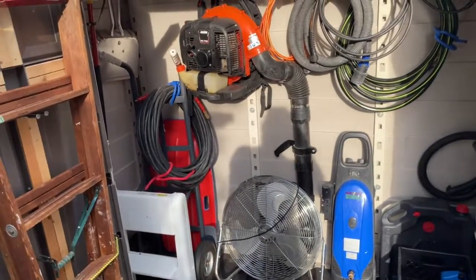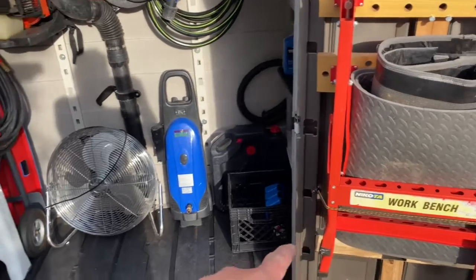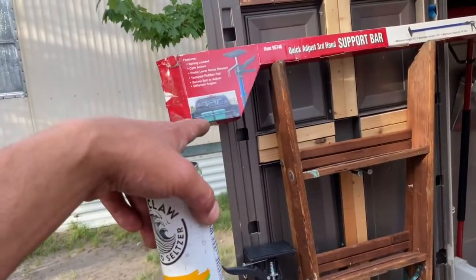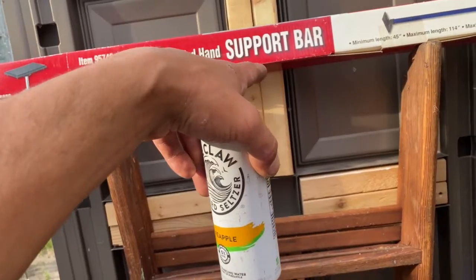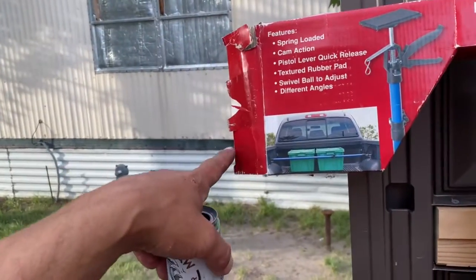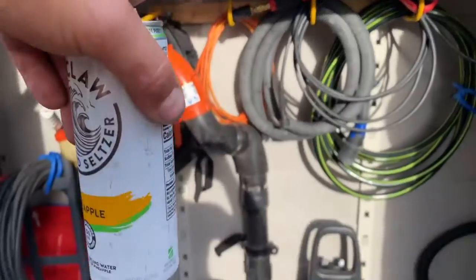Honestly, power washer, this bench, this amazing thing today, quick adjust third hand support bar. I've had this for 15 years in the box. Just opened it today. I needed it for some of the shed work.